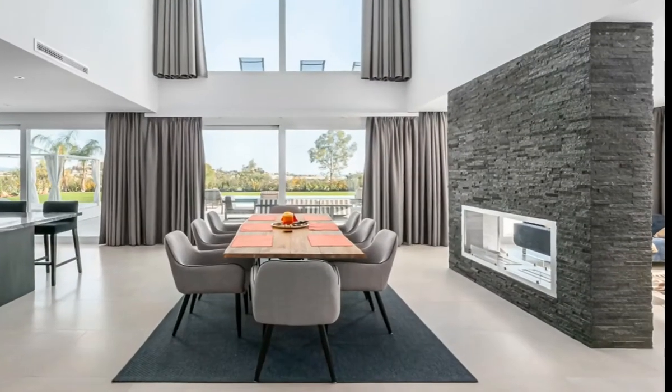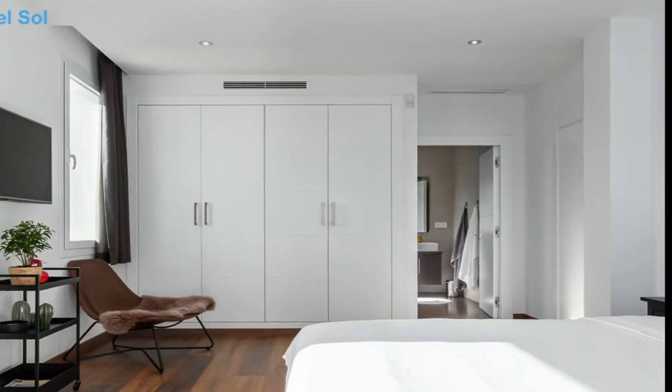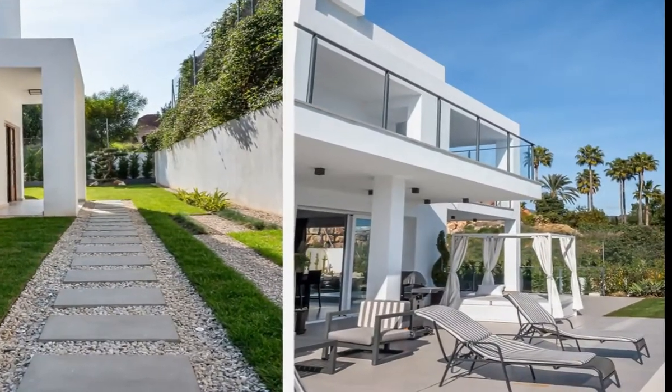The basement level has another bedroom, laundry room, garage for 3 cars and a huge storage that could easily be converted to another bedroom or cinema / gymnasium.